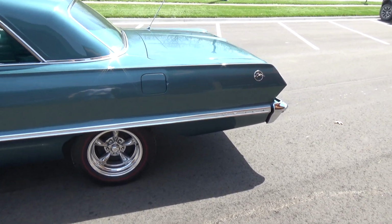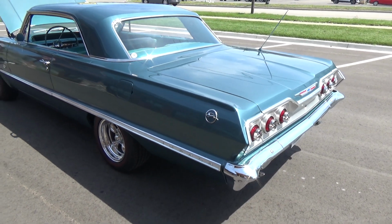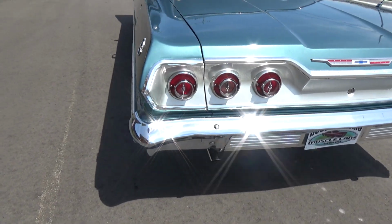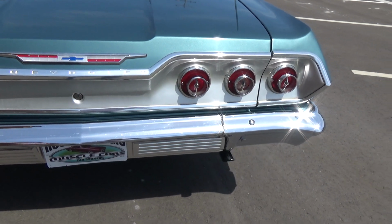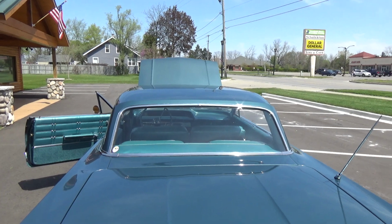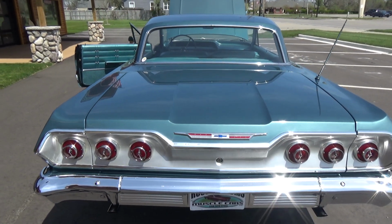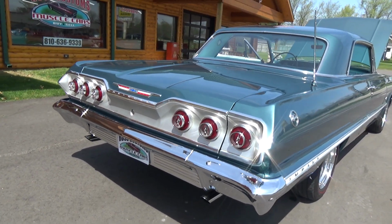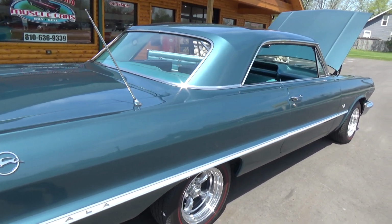The car's real straight down the sides. The paint looks good on the car. See, all the tail panel trim and everything is really nice on it. All the panel fitment's real nice. Now, this car was restored back in 2015. Still looks like the day it was done.